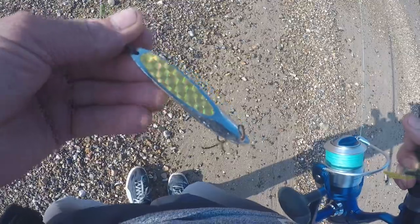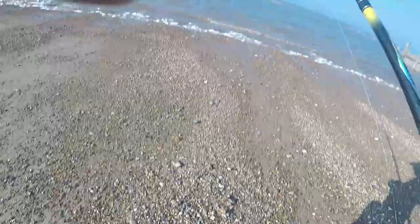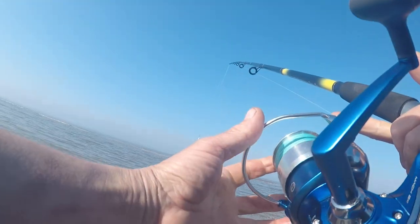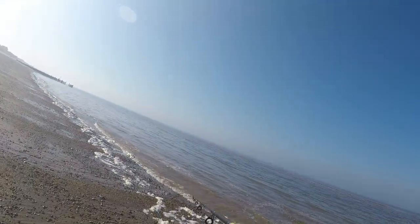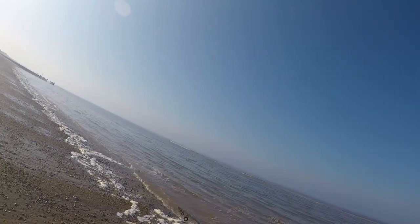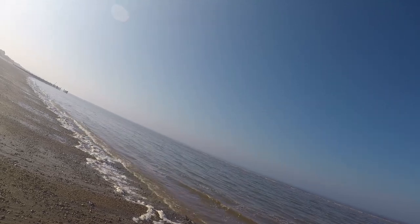42 gram Shakespeare Slither. 42 gram, absolutely cast like a bullet. I'm not even putting that much welly into it and it's spooling out pretty much. Absolutely flies out. I just got snagged on that last bait. I don't know what was down there, but it's locked solid. Lost the wedge. Seems to be one of them days.